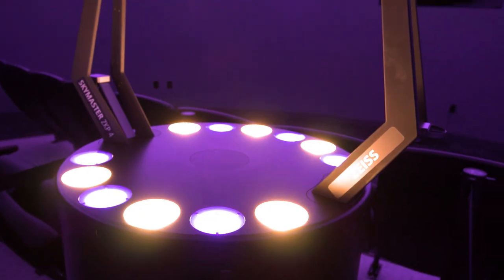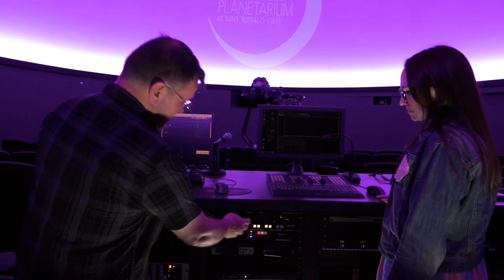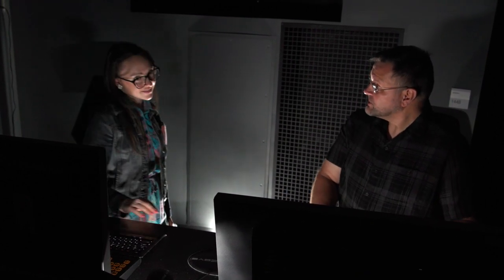Wow. So this is where we control all of the different systems we have in the planetarium. So we can change the color. We can make it orange. We can put music on. We turn down the lights all the way. And we start to use our computers to show the sky. So we're gonna start with our digital planetarium.